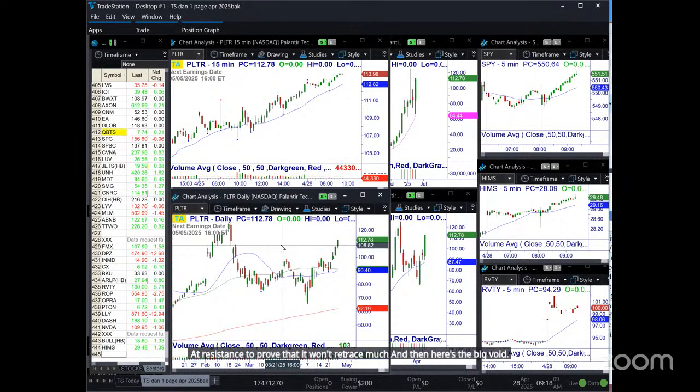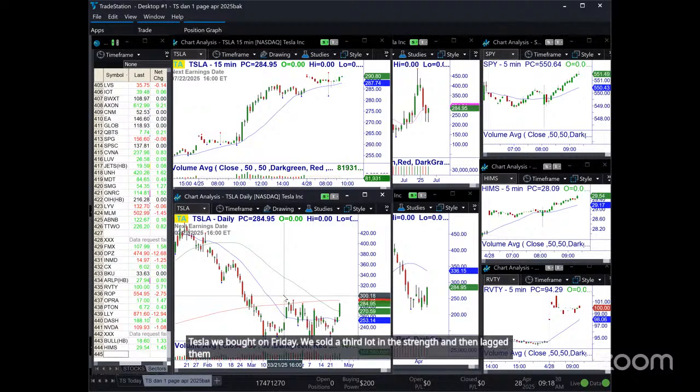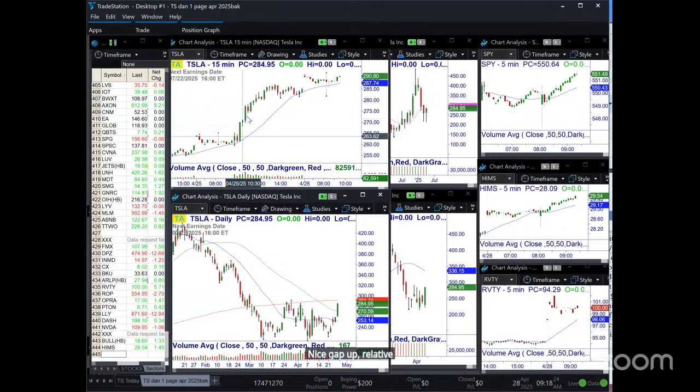Tesla we bought on Friday. We sold a third lot into strength and then legged into covered calls, if you have 100 shares, that is. Nice gap up, relative strength. Look at this 15-minute pattern. Looks fantastic. This is power. And this is bullish pre-market. Gapping up, coming in above the 20.